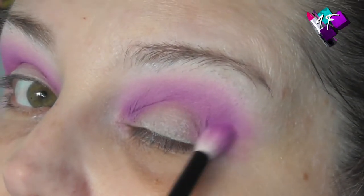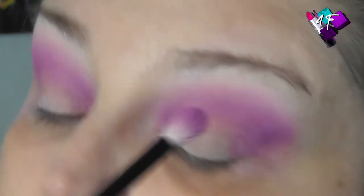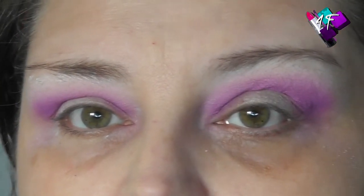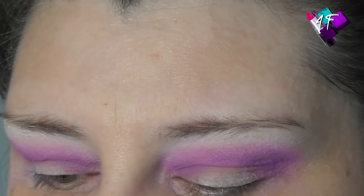I really like this. And now I've got to start going in with blues. Great. Hopefully I can make this work. I think I should be able to. I think. Right, I'm going to grab a slightly smaller brush now. Go for this one. And I'm going to go into Cursed, which is that really deep blue.